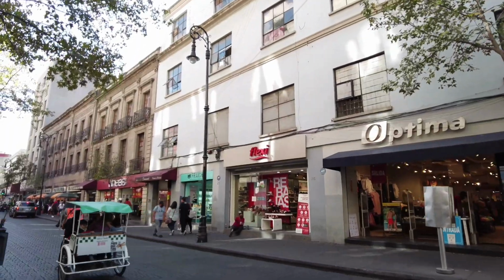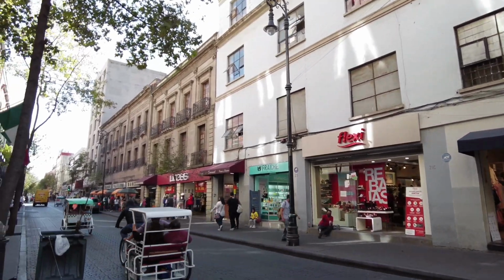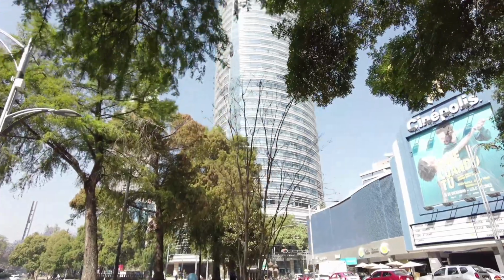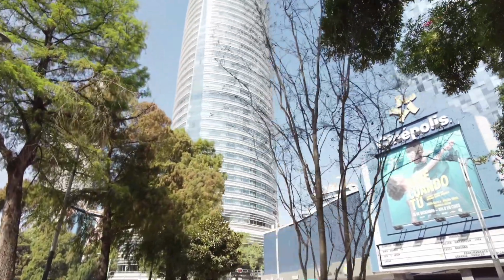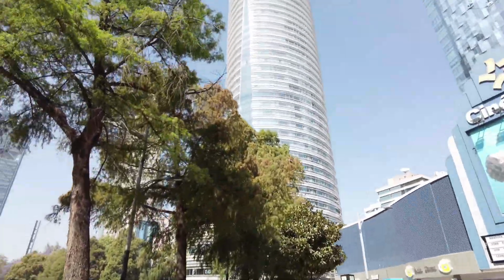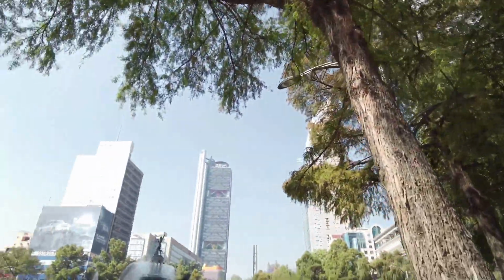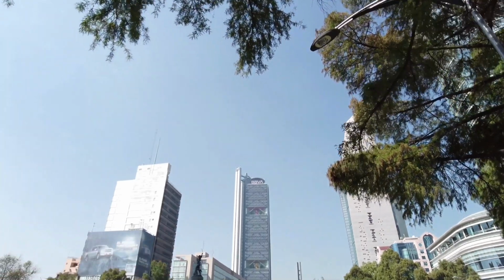Yeah, so as you can see, this here is the Centro area, the historic center. So as we head out of the city center, we're heading to the Reforma. Really tall building, the St. Regis right there. Another BBVA. Really cool building there.